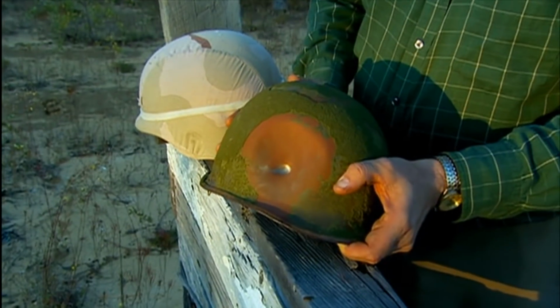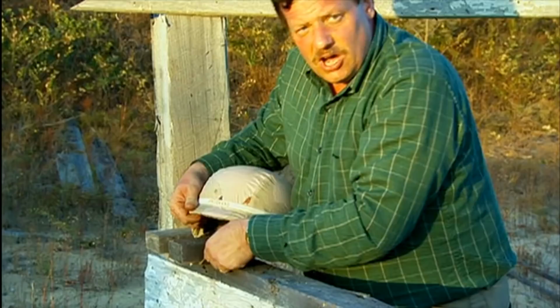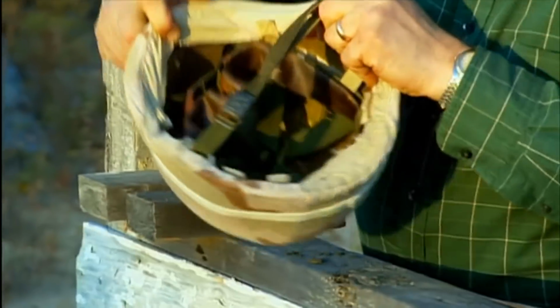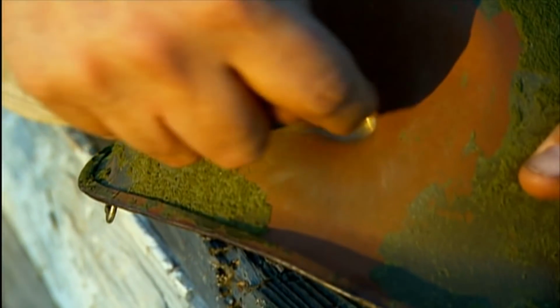Well, I'd say he has quite a headache, but it didn't penetrate. The Kevlar also did not penetrate to the inside. The bigger dent in the older helmet poses a real risk of brain damage.